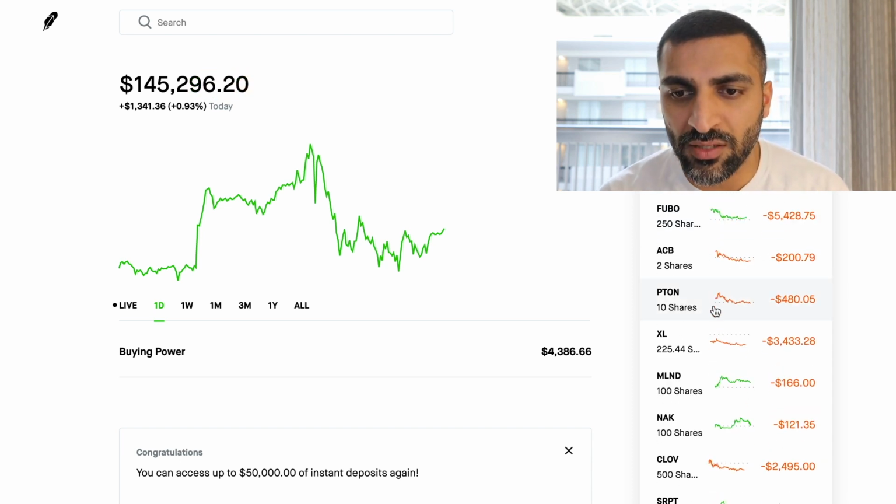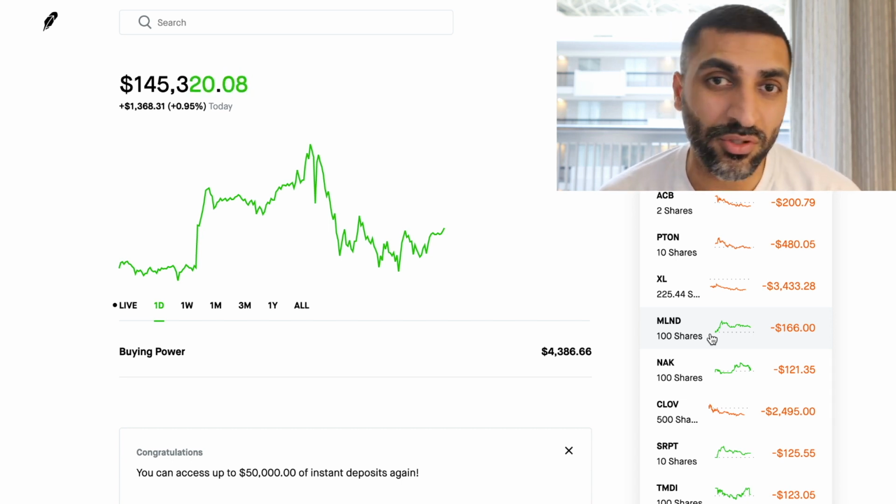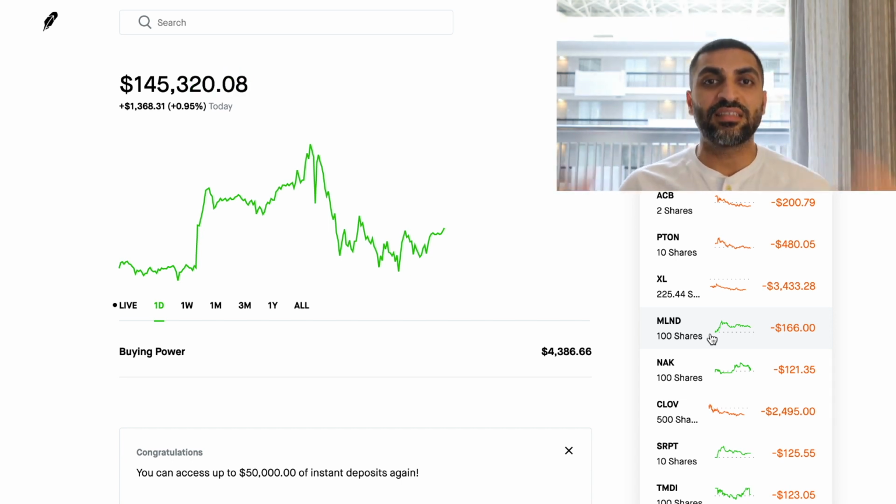Fubu in the red, Piton in the red, Excel Fleet minus $3,400. We're going to hold on to it. We're going to hold on to Excel Fleet until it breaks even.